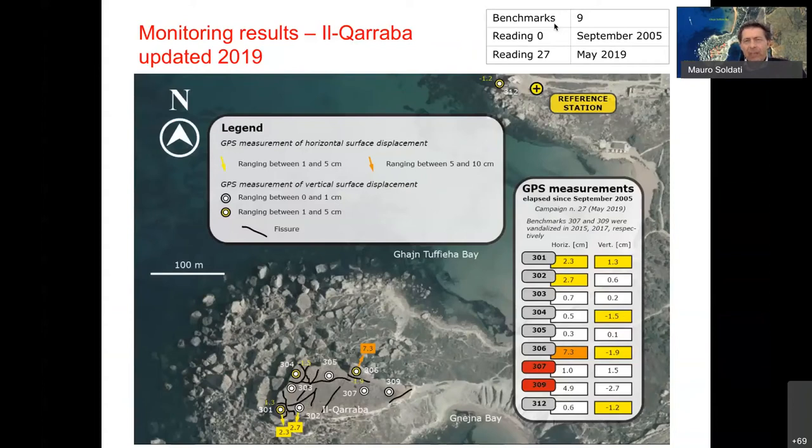You may think about the implications in terms of hazard and risk, because I told you that these movements are so slow that we couldn't even see by eye whether they were active or not. I'm referring to lateral spreading and block sliding. So you may think, why is this relevant to hazard and risk assessment?